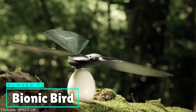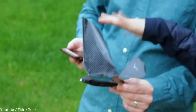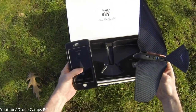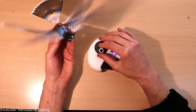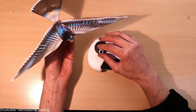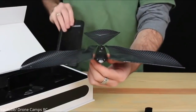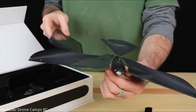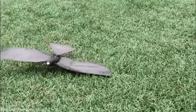Number 2. Bionic Bird. Bionic Bird is a product of a project that was funded by Indiegogo. As you may have already guessed, it is a spitting image of a small blackbird. In fact, both humans and birds cannot distinguish it from other birds because it comes complete with a beak and eyes. Its body is built with elastic synthetic foam that allows it to resist scratches and marks from attacking birds. It also helps reduce the impact of a hit during false landing.